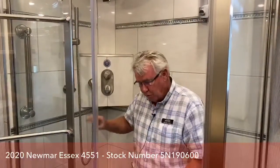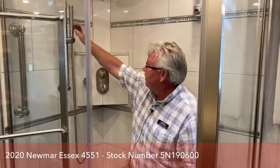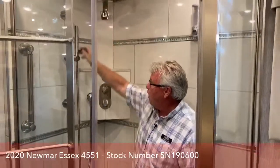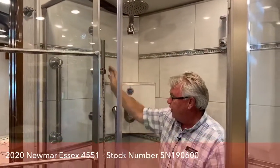Rather than standing here with the shower running, waiting for it to heat up, that water's going down into the gray tank. Number one, you're wasting fresh water. Number two, you're filling your gray tank. But with the water miser, it tells you when it's warm, you flip a switch, and then you can either use your waterfall shower, or there is a little hand sprayer here.